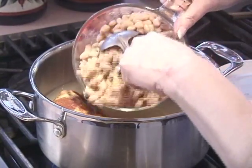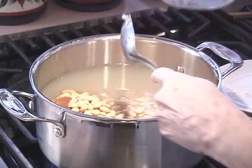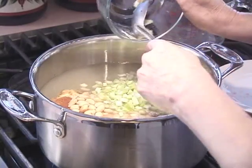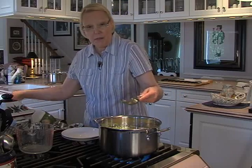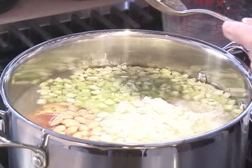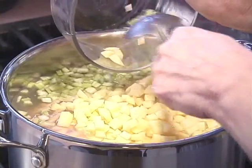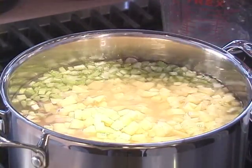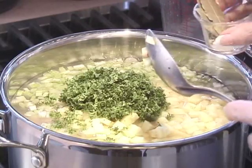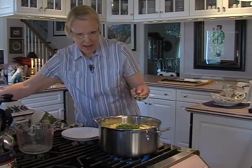I've got my beans, all 5 cups. We've got 1.5 cups of diced celery. 1.5 cups of diced onion, again small dices, and 3 cloves of minced garlic. 3 cups of small diced potatoes. I'm using gold potatoes. I like their creamy texture when they finish cooking. I've got 1/2 cup of parsley, 3 bay leaves, 2 teaspoons of salt, and a teaspoon of coarse black pepper. Lastly, I'm adding carrots, 1.5 cups.